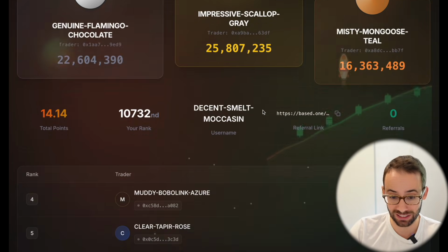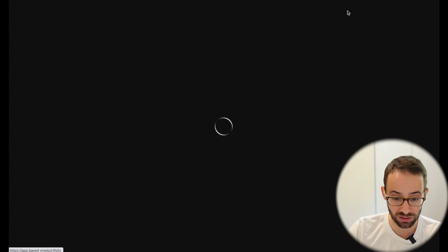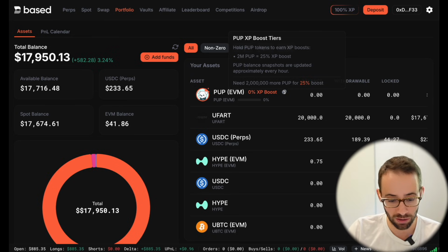And then hopefully one day in the near future, we'll get a reward in the form of a Based token itself. They do have their own separate leaderboard. They've got an experience points system. You actually earn XP boosts for holding this pup token, but that is risky and I'm personally not going to be gambling on that one myself.